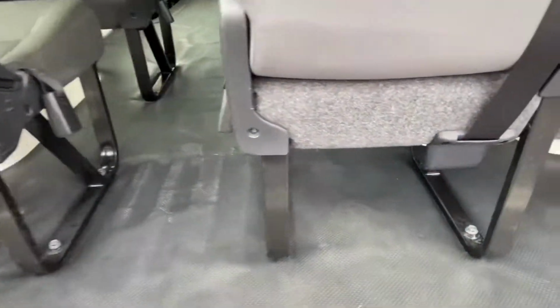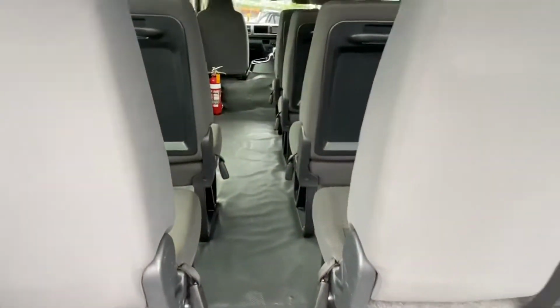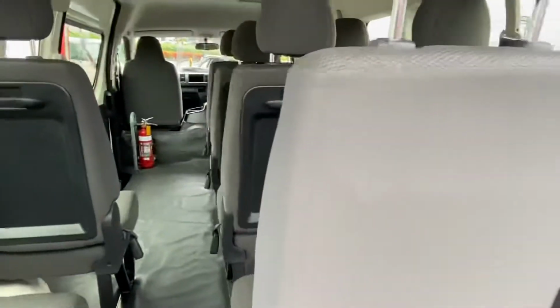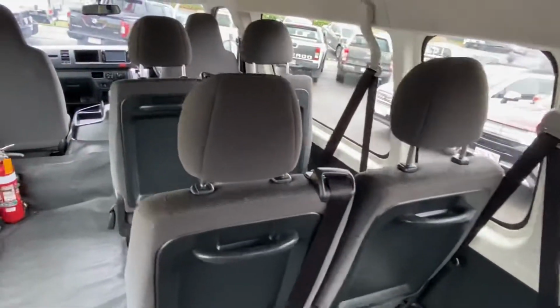So as we can see on the flooring, still got an excellent amount of grip on them. Starting from the back here though, we'll make our way through, just checking out the backs of the seats, and we'll check out the fronts of them on our way back out.